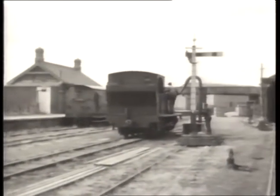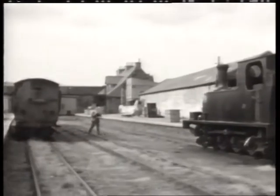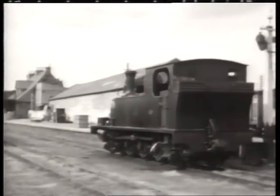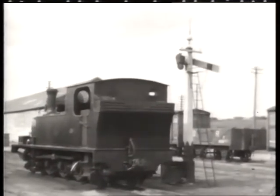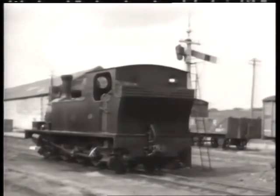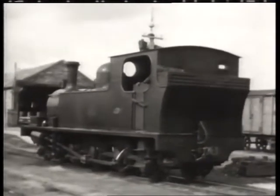Freight traffic on the branches to Letterkenny and Buncrana ceased in July 1953, 3 years after these scenes were recorded. However, the company continued to operate buses and lorries long after its rail services had ended, these vehicles proudly proclaiming that they were the property of the Londonderry and Lough Swilly Railway Company.